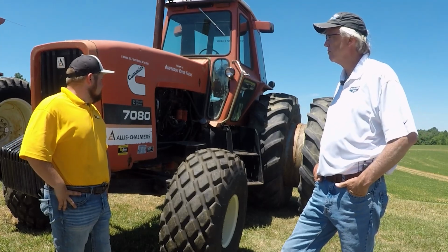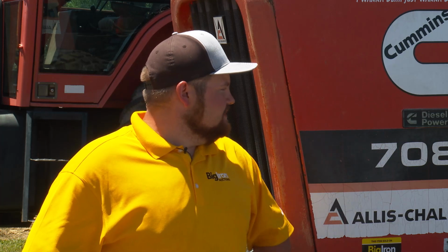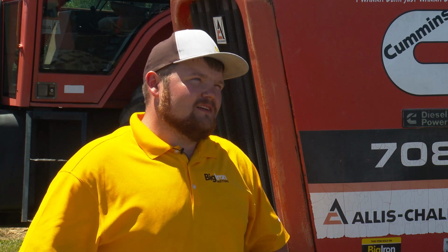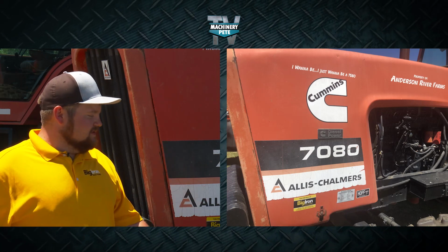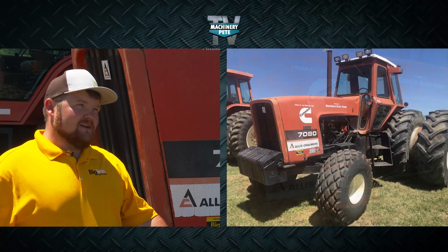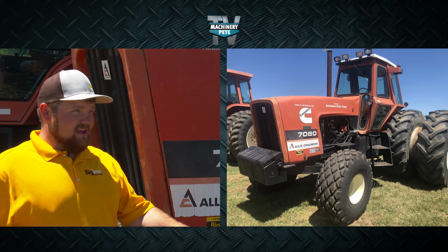Wow. And this one here, as you can see right there, it's got a Cummins repower in it as well. Yep. Something I will tell you is, from what I was told, this had ribbed tires on it. Okay. And I guess when these things first came out, they originally had these turf tires on it.